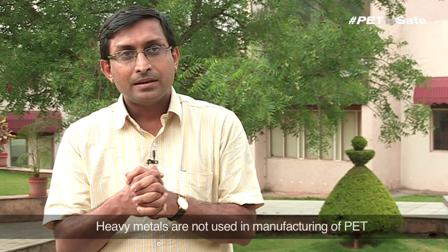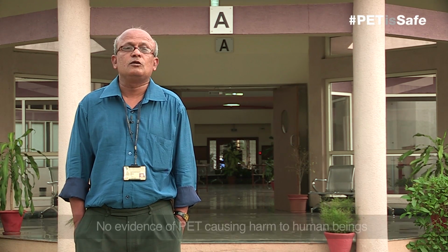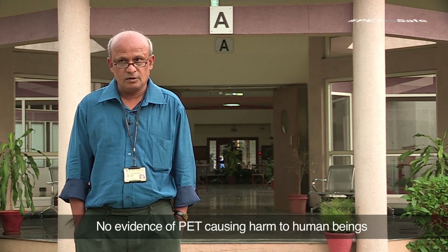Many of those heavy metals are not really needed in the manufacturing of PET and are not used in PET manufacturing. The only catalyst that is used is antimony, and antimony is used in such low concentrations that anything that could possibly come out would be way below any limits that regulatory agencies have set. Catalyst, of course, is used to accelerate the reaction, and it is used in very tiny amounts. I don't think there has been any proven evidence that the catalyst residue causes any harm to human beings.